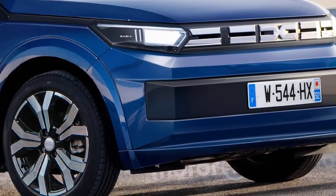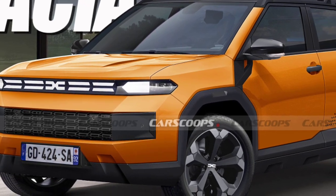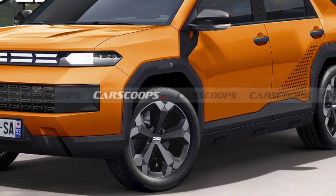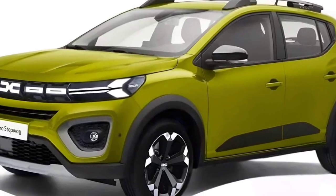Overall, the 2025 Dacia Sandero is a fantastic choice for those looking for a practical and affordable hatchback. It offers a good balance of features, comfort, and value, making it a strong contender in its class.